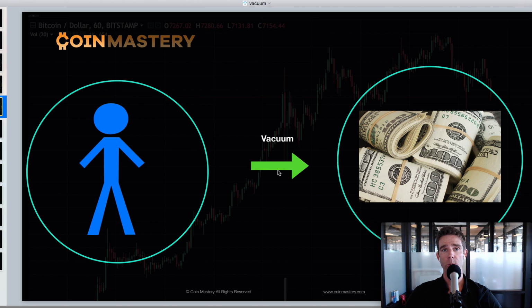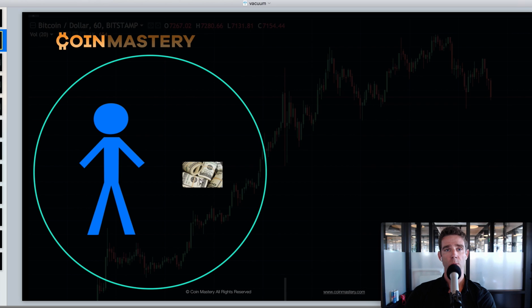For some people, it's bigger than others. This can be money, relationships, health, whatever. But it creates a vacuum, and you will do everything, both consciously and subconsciously, to get that money. So you see what I'm saying? If you have enough of whatever it is, you don't have that desire to get more.